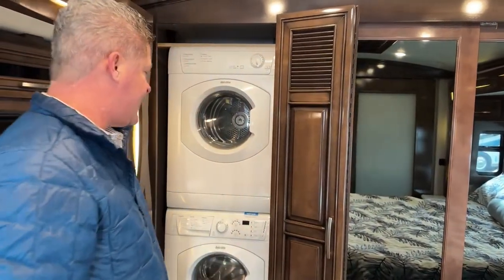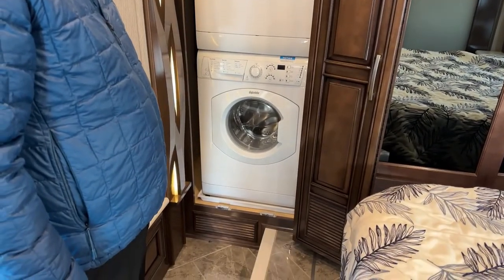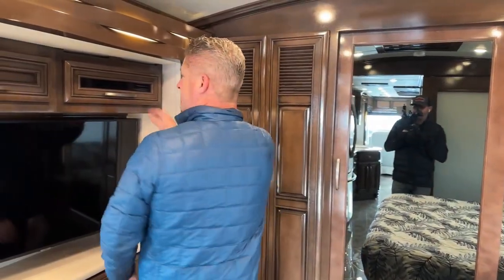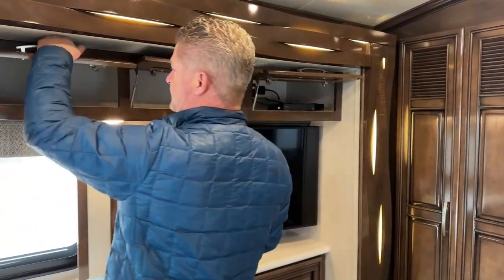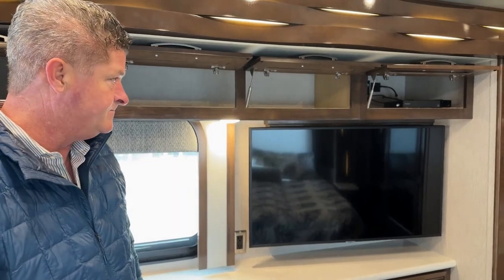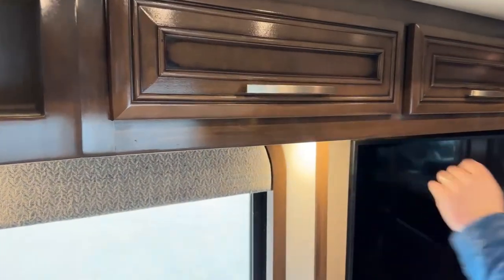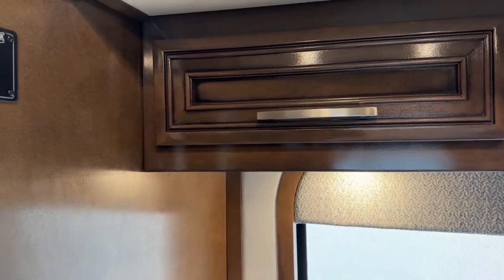You have the Splendid stackable washer dryer. Lots of storage. Here's your Sony AV information, full color TV, 43 inch HD Samsung bedroom TV as well. Again, carpet lining in all the storage compartments. And notice that the hardware is actually very heavy duty. It's a solid close so that it doesn't rattle or move.